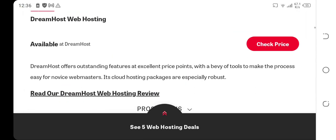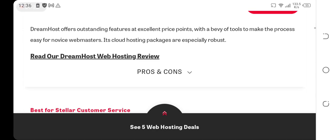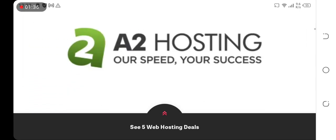Number 3 is DreamHost Web Hosting. DreamHost offers outstanding features at excellent price points with a bevy of tools to make the process easy for novice webmasters. Its cloud hosting packages are especially robust.